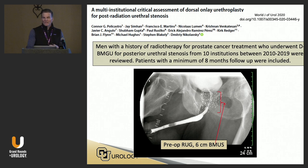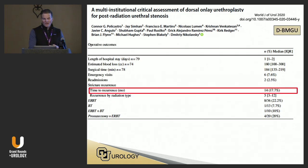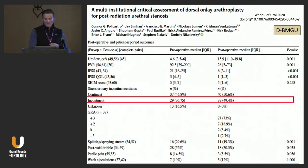So now we have 10 centers doing buccal mucosa in the posterior urethra. And you could see that the success rate was pretty similar to the Mori paper and the Meeks paper, somewhere around 83% success. But most importantly, our incontinence rate, sure, it was still around 40%, but 30% were incontinent going into the surgery. So we only had a 10% de novo stress incontinence rate compared to 30% with EPA. So that's a big difference.